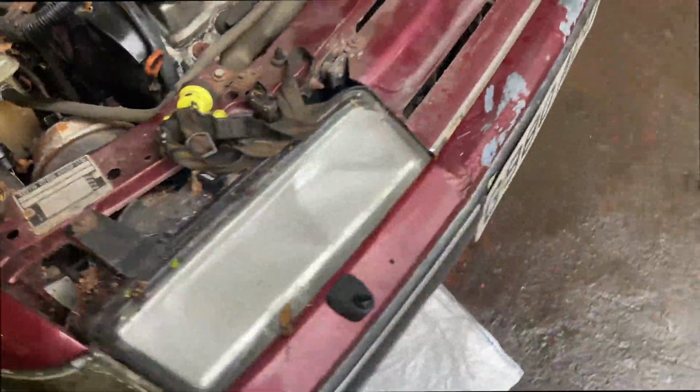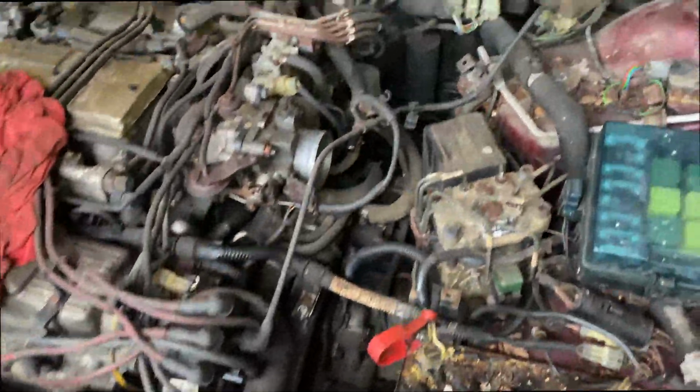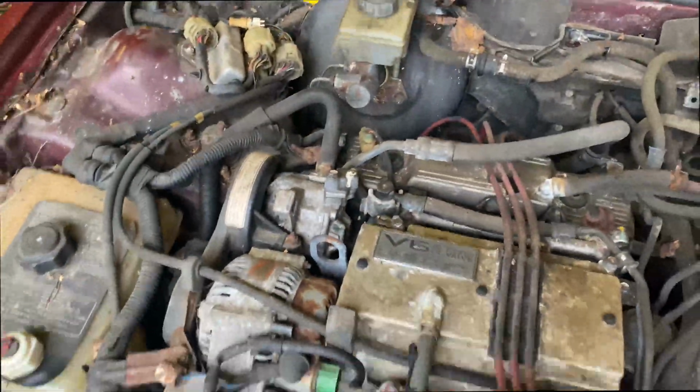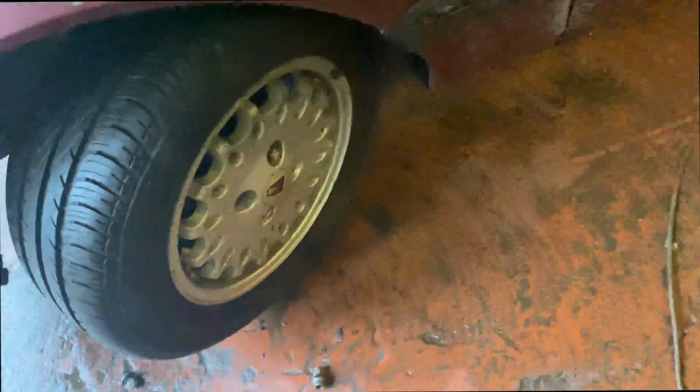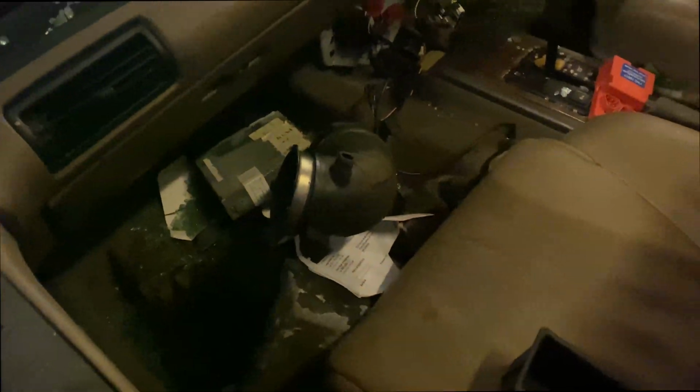So here it is, the moment you've been waiting for. It's the really depressing looking G-Reg Rover Sterling from Facebook. So it's a Coventry registered or factory registered model, so it's got DU at the end of the reg. It's the standard affair really, C27A, 2.7 litre V6. It has the electric seats with the reclining seats in the rear, a very nice Game Boy. I don't think that came with the car though.